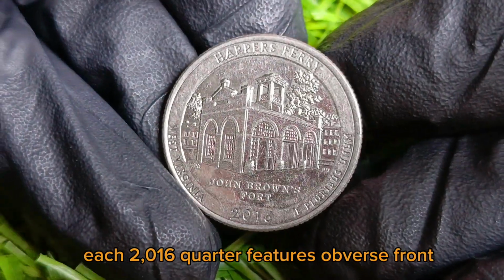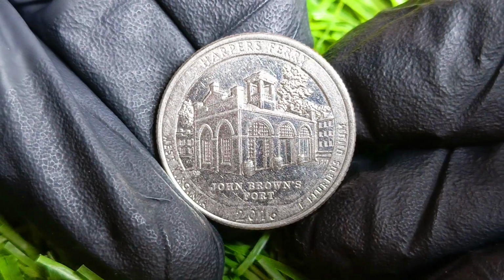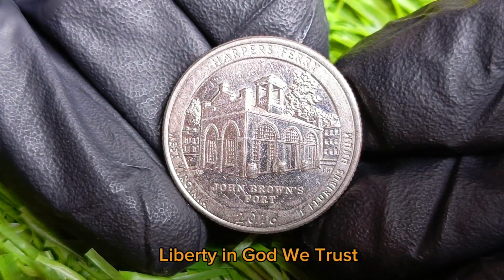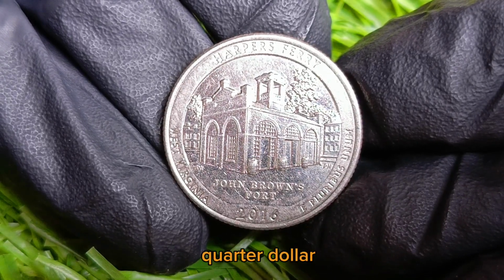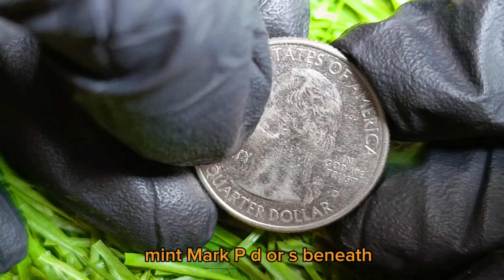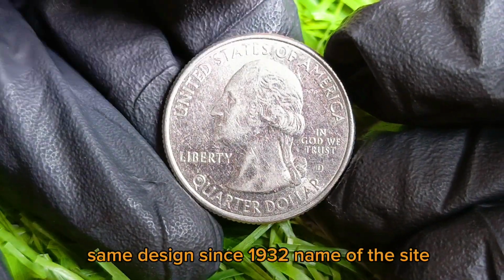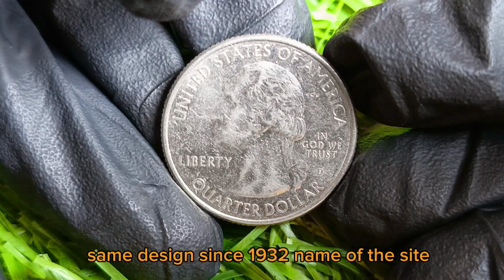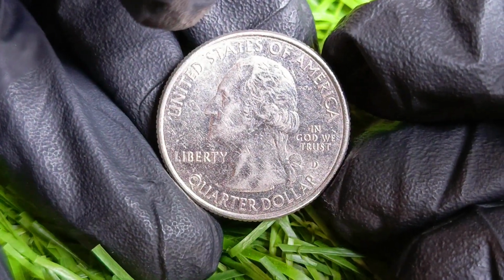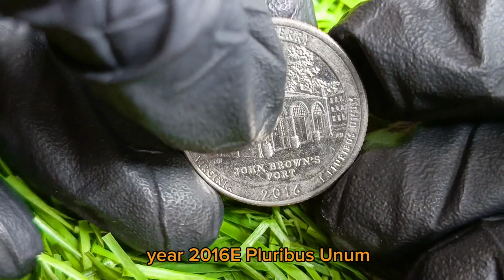Each 2016 quarter features the obverse, front: United States of America. Liberty. In God We Trust. Quarter dollar. Mint mark P, D, or S beneath In God We Trust. George Washington portrait, same design since 1932. Name of the site. State of location. Year, 2016. E pluribus unum.